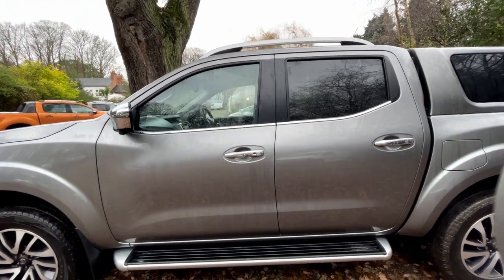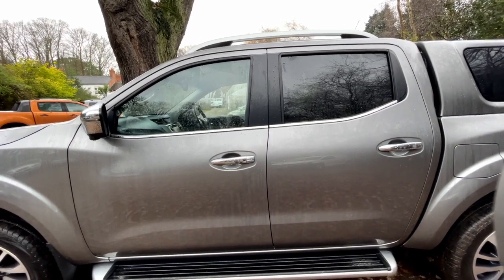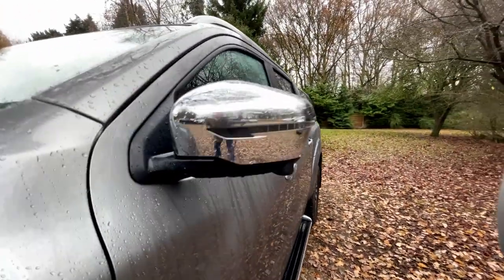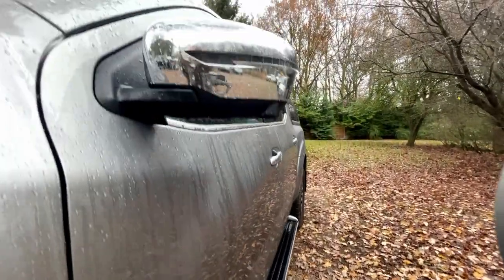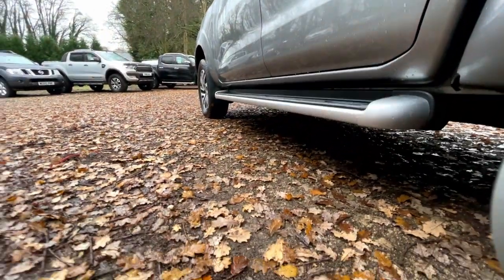So before we go down the passenger side, I always like to look at the gaps just to make sure there's no misalignment. Hopefully you can see from that there isn't. There's nothing out of shape, nothing looks odd, so that's all good. So let's go down the passenger side. And it's in nice clean condition and there's no damage or dents. Everything looks nice and clean.